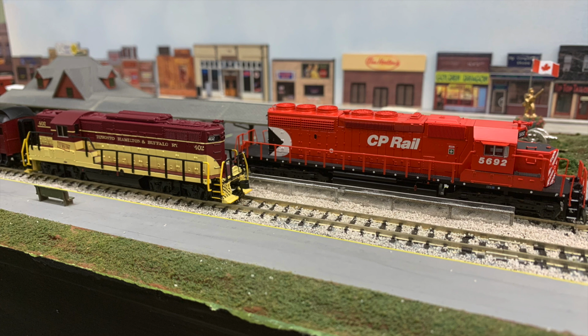So that's it for my layout update for April of 2024. Got a few new cars and locomotives, got some of my caboose, did some layout tours, and finally got my work training over and done with. So now I can sit down and focus on doing more stuff on the actual layout itself. I've got lots more ideas and plans to do for the rest of the year.